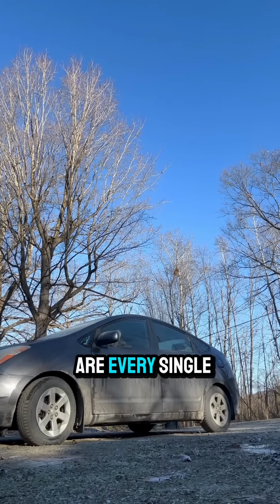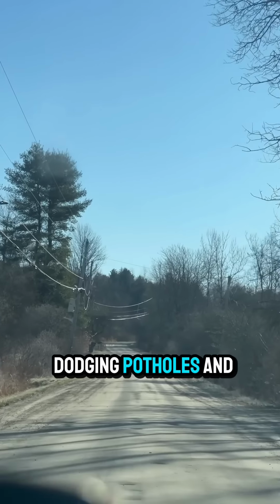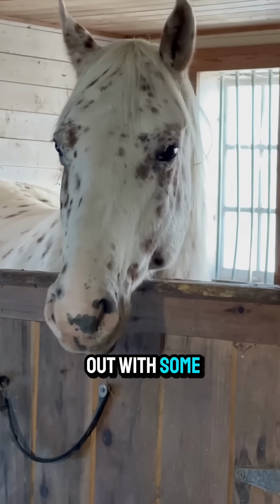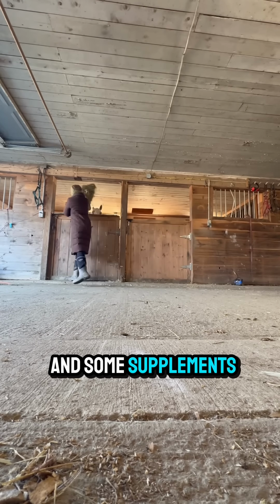So here we are, every single day, twice a day, driving out to the rental barn, dodging potholes, and doing chores over there as well. Good morning. I start them out with some hay while I fix the rest of their breakfast. Just some forage extender and some supplements. And medication for Theodore.